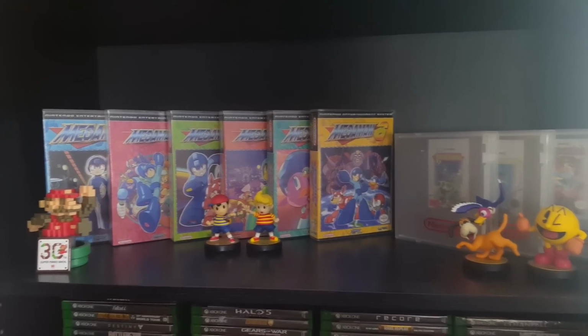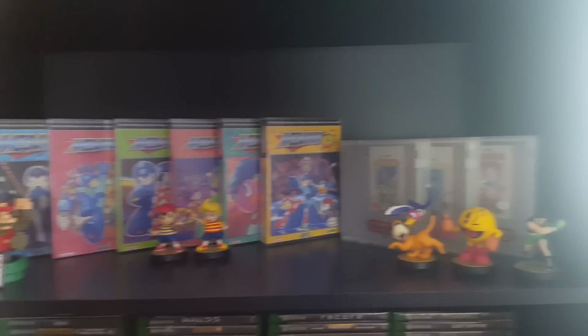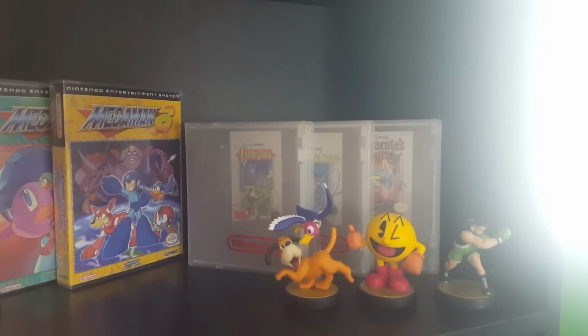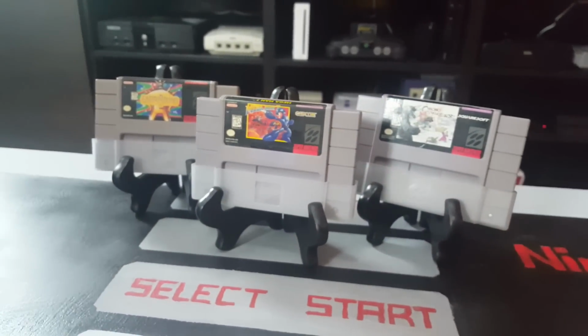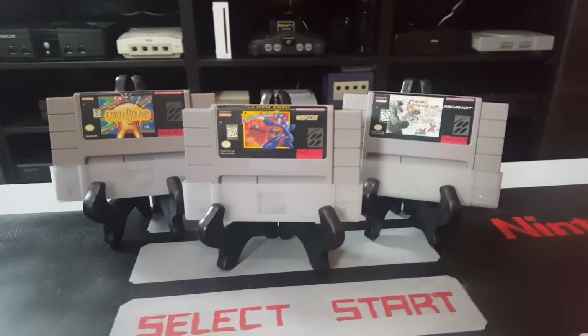On the NES, I don't have anything super rare, but I do have a full set of the Mega Man titles from Mega Man 1 through 6, as well as Castlevania 1, 2, and 3, which I keep in this separate display over here. For Super Nintendo, I've got a few of the big names. I've got Earthbound, Chrono Trigger, and Mega Man 7.